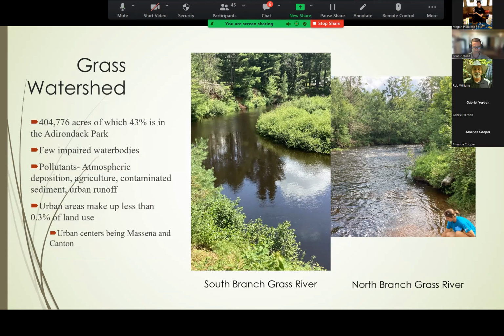And I was going to give a little introduction on some of the principal land uses within these watersheds, but they are relatively similar. The Black watershed is about 60% forest, and the others are 70+% forest.